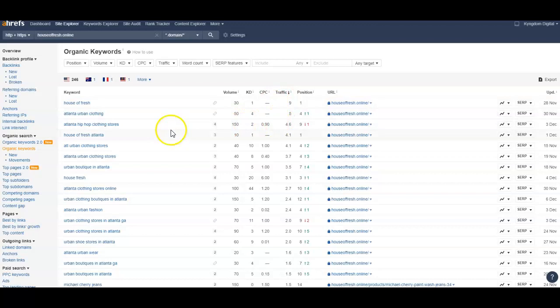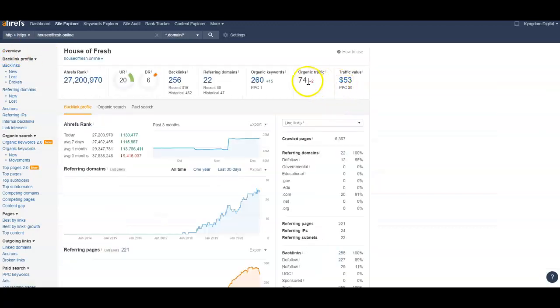Now, these aren't the best keywords that they have, obviously, because their traffic is lower than what is expected when you're using organic keywords the right way. So if they were doing this correctly, they have 260 people who would be searching for them at minimum, and who would be coming to their website. So these are just a couple of things that you can go over and you can do for yourself.